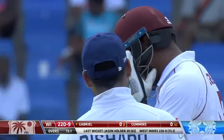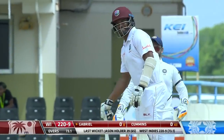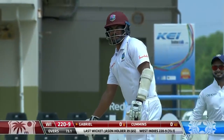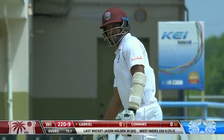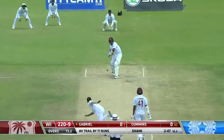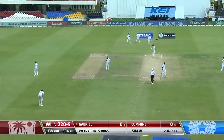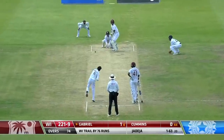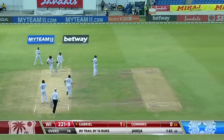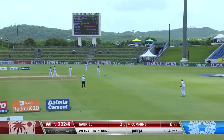So the West Indies lose their 9th wicket, captain Jason Holder. And now we've got the two bowlers in at the crease. Shannon Gabriel comes in at number 11. Oh, he just gets the single.